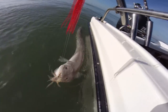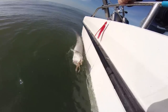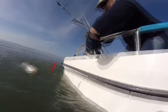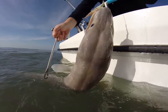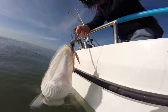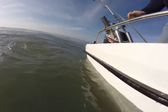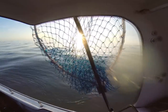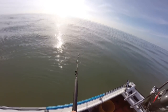From us looking at it. But I'll try to get a bit of perspective on him in a minute. Then I'll get my T-bar around him and hang next to him. There he is next to him. Yeah, that's a big fish. So he's a fair old lump. But I'll crush his barbs down, so hopefully, with a little bit of luck, he will. Yeah, he's gone.